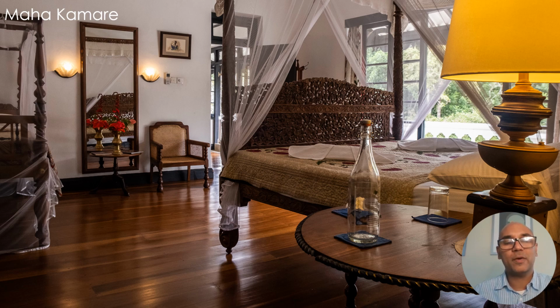On the ground floor, we have the Mahakamre. And what you notice is all the rooms have these traditional old furniture, four-poster beds, old or antique furniture, and full of charm and history in the home.